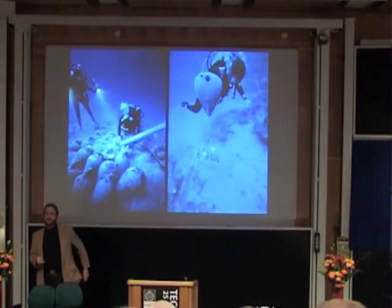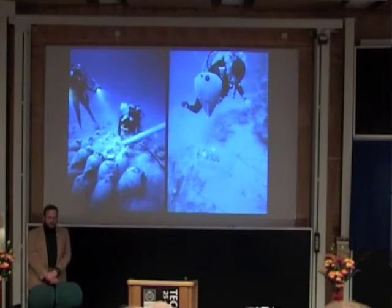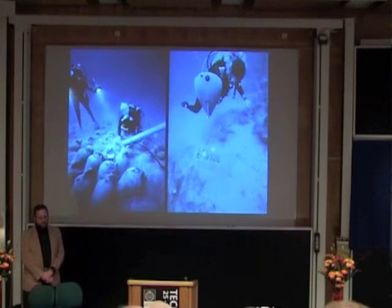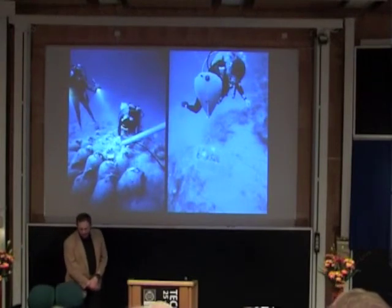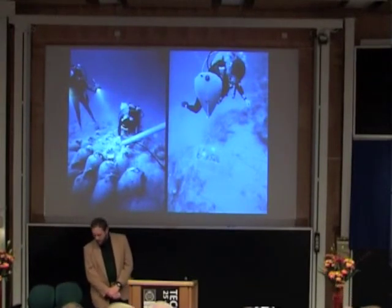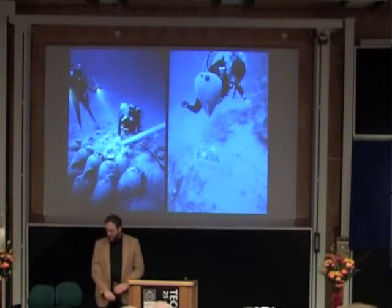The work itself was pretty straightforward. You have to move sediment and map what's down there. Here you can see somebody using an airlift to map in the amphoras and then lifting them. This is just a regular milk crate, which we discovered will hold two amphoras with a little bit of padding very well. And then a lifting crate.